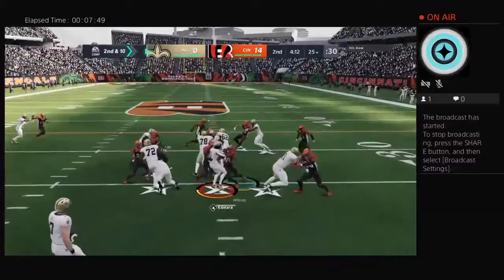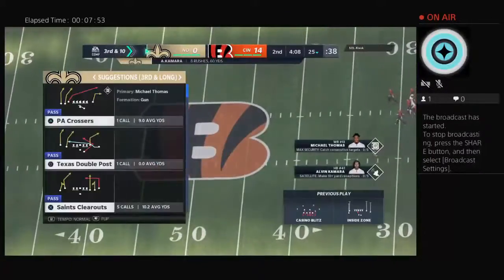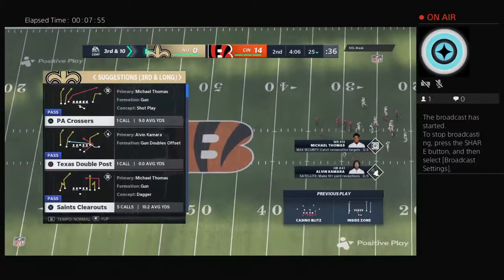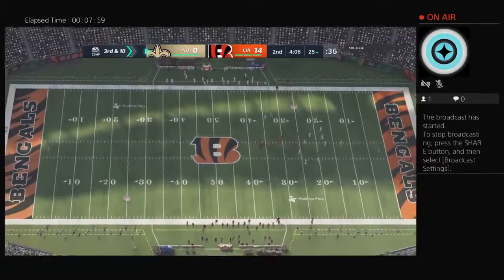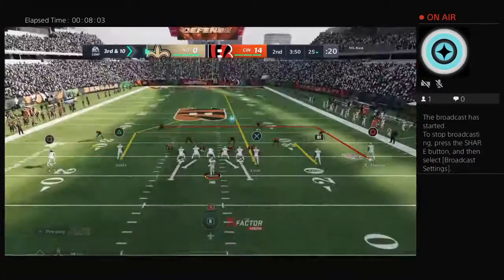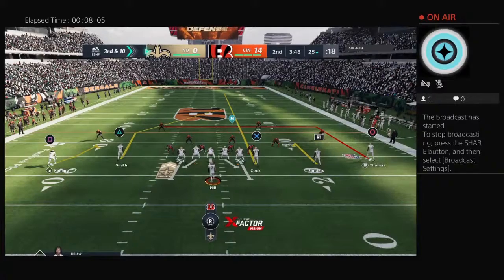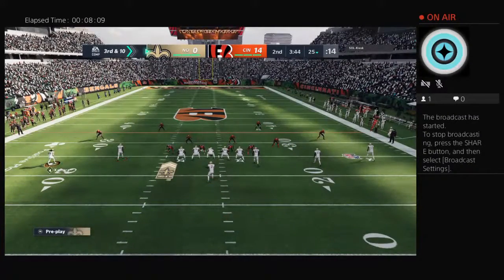On 2nd down, Kamara. And he stopped immediately there. Calling no gain on the run there, and now they'll be looking at a 3rd down. As usual, the hallmark of a good run defense, linebackers making plays near the line of scrimmage. Absolutely nowhere to run there. The Saints on 3rd down. They've been okay, 2 for 3 thus far. This is 3rd and 10.